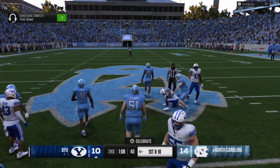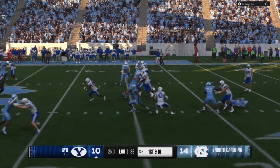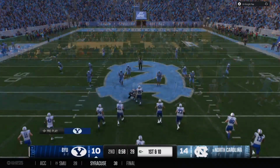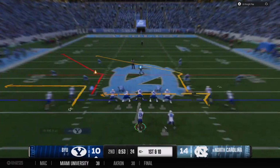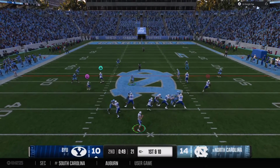Really nice run there. Good, solid pickup, and they'll move the sticks for the first down. And a great job by the offensive line. You're going to run the ball right at the middle. You better control the line of scrimmage. You can see the center, the guard, the tackles doing a good job getting on their guys just enough where this running back can get in the space and make the big gain.